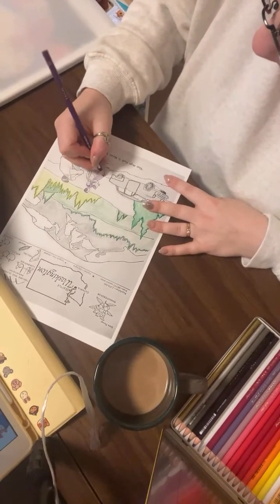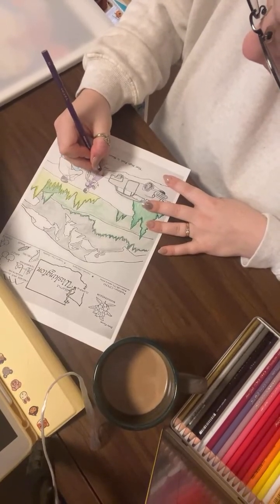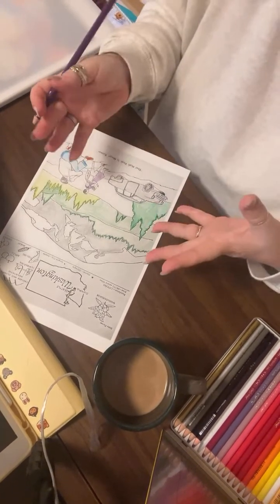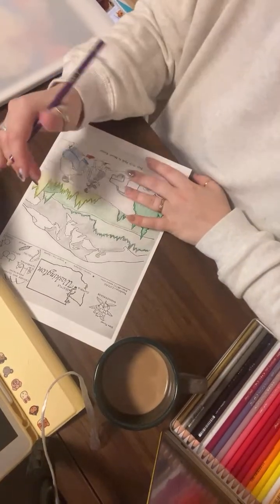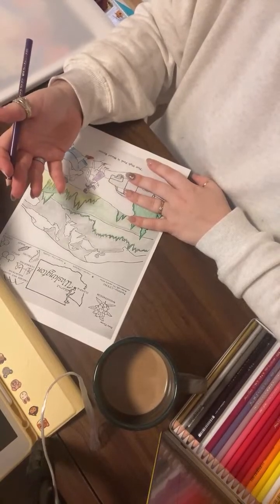Because on Route 66, you have all of the different roadside attractions, which I think is so cool. I wonder if it's unique to the United States or if there's other countries that also have roadside attraction places.